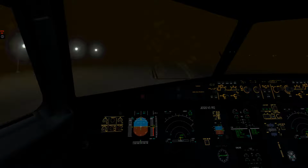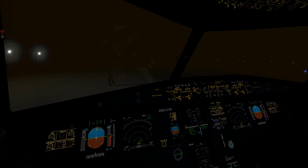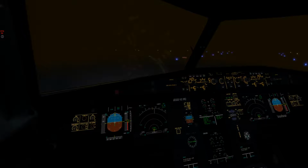Qantas 922. Park brake off. Velocity 637, get the high speed. Velocity 637, no delay onto the high speed for me. Okay, Velocity 637. The doors are not closed, Qantas. 423, contact departures, good day. Yeah, contact.